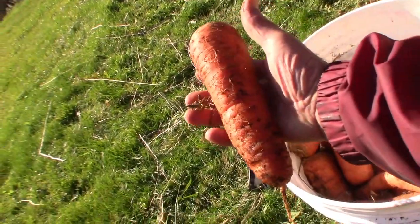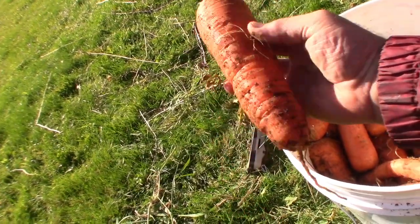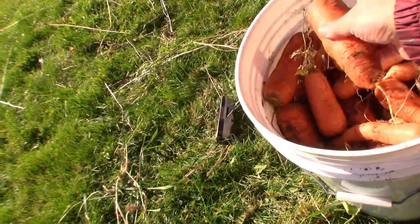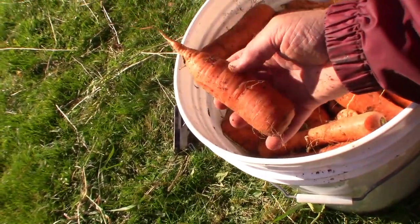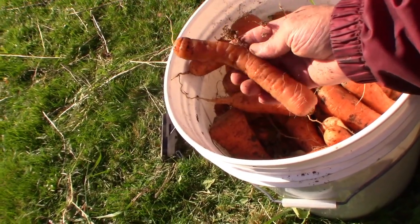I got some monsters. This is the largest of them. That's a big carrot. And I've got quite a few that were not really much smaller. I mean, here's another one. And another big one. This is the long one that I showed you that had pushed itself out of the ground.